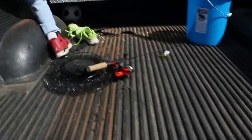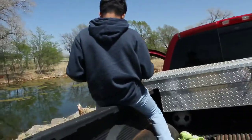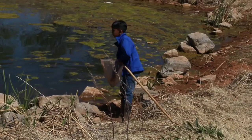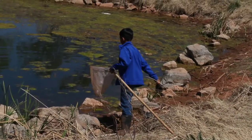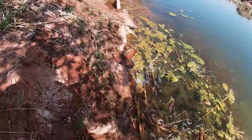I got one. Matthew got one. Frank got one. Got the long net. Matthew already got it. He's over there swinging around, catching minnows and whatever else he can catch. Enjoy the footage that we get.